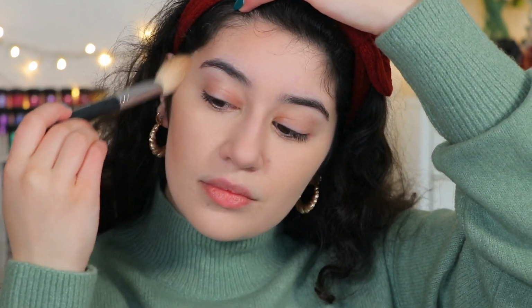So the reason I like this is because you can see it's just a really nice bronzer shade. It definitely just bronzes up my skin in the most natural way possible. I don't think I want too much of a bronzed look today, so I'm going to leave it at that. I'll just buff it out. So I'm going to come back to blusher later because I don't know what I'm going to do on the eyes just yet.